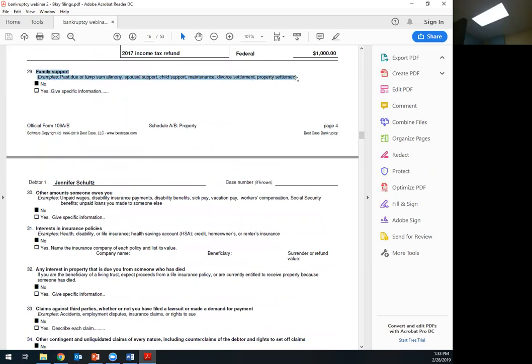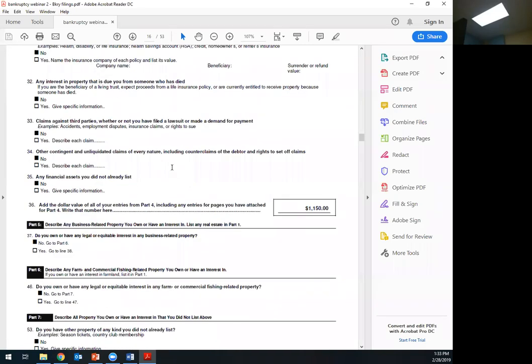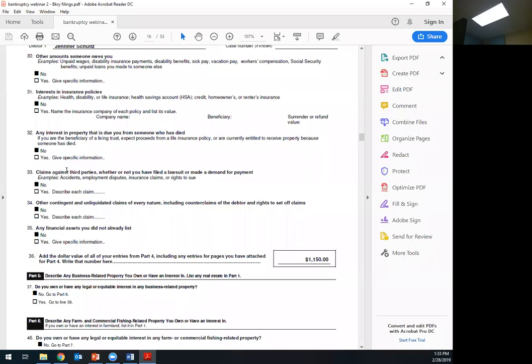Family support. So if your client is owed alimony or support, that would go in here. Child support, that's an interesting one. Child support belongs to the child. So I'm not sure how that should get scheduled. I haven't had that. Other amount somebody owes you.